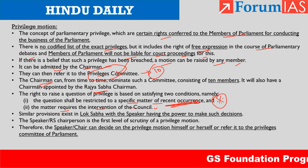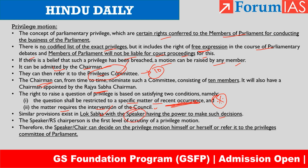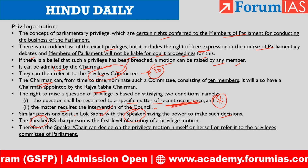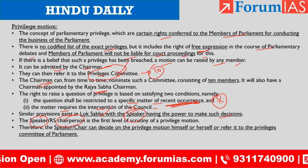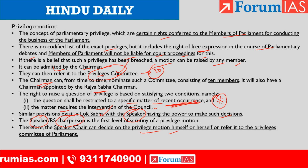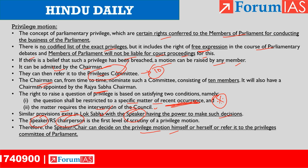Similar provisions are there for Lok Sabha as well, and there the speaker will have the power to make such decisions. So, for a privilege motion, the speaker of the Lok Sabha, and the Rajya Sabha chairperson for the Rajya Sabha, is the first level of scrutiny. The speaker or the chair can decide on the privilege motion by themselves without referring it to the privilege committee, or they can refer it to the privilege committee also.